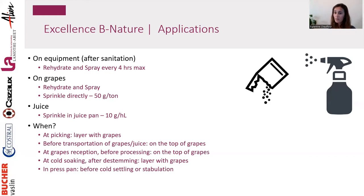At cold soaking, after de-stemming, if you do process them right away and you don't want to have it in your de-stemmer, you can layer it with grapes as you're filling your bin or your tank. And in the press pan, if we are talking white and rosé, you can put it on the bin before you fill the press, but you can also just put it in the press pan. It doesn't produce CO2, it's resistant to cold, so no problem to do cold cycling with it. Or stabulation, some people use it because they are doing rosé, but they are filling the tank in a few days. And so this will protect your tank with cold temperature from fermenting with non-Saccharomyces and VA.